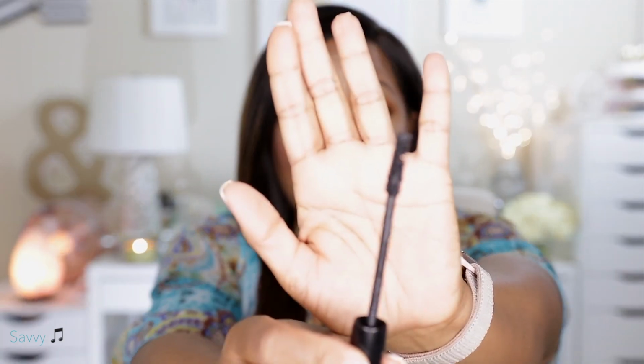There are two mascaras that I've been loving in the month of June. One is this It Cosmetics Superhero Mascara. Got it during the Ulta 21 Days of Beauty. This is the wand. I like it. It has a fluffier wand. I don't always like those stiffer wands. So it has fiber on the wand.